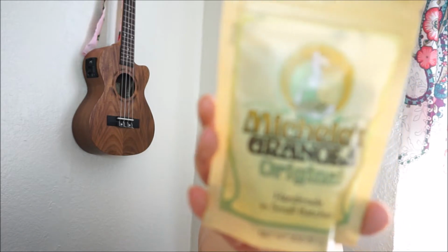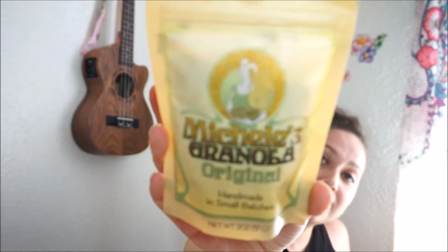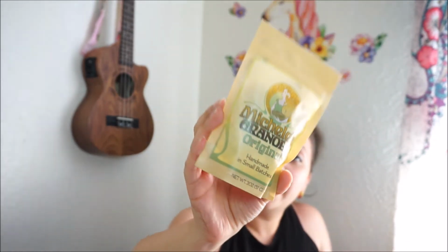Michelle's Granola Original. Handmade in small batches. Here you go. This is how it looks. It says granola. It says best by August 29th of this year. Let's open it. Right about here.